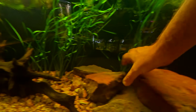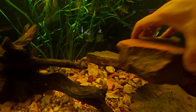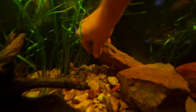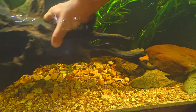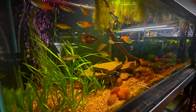Not under there. What about... Oh, there we go. There's that Indian sun catfish. He didn't want to be bothered. Sorry, buddy. Okay, there is a golden Synodontis catfish. And that vampire pleco is probably my favorite in this tank. But he doesn't want to come out. Oh, he's down in there. Once again, you probably can't see him. But beautiful fish. He's basically black with some light yellow polka dots. Very cool little pleco.